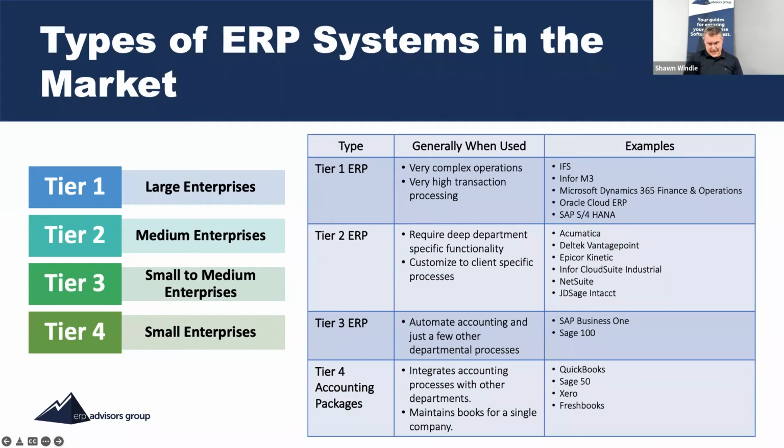So tier 3. We all kind of know QuickBooks, right? Now the next level is tier 3, which is the next step up, where it's accounting and another functional area of the business that we're trying to automate. Like SAP Business One, which is an application for distributors. Same thing for Sage 100. There are other applications out there that will do accounting and maybe recurring revenue billing. So it's just accounting and there's an "and."